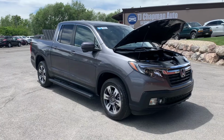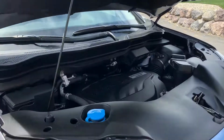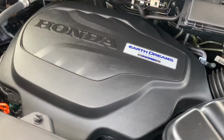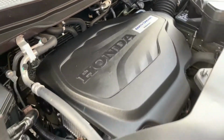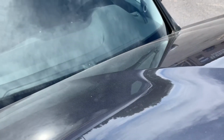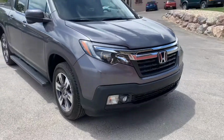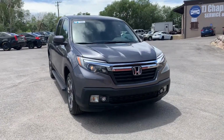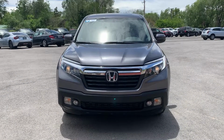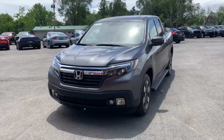Hello everyone, today we have a 2019 Honda Ridgeline all-wheel drive. That is clean and running smooth, so I'll go ahead and take you for a tour. And this one does have some LED headlight surrounds that may look like they flicker to the camera. That's just a refresh rate of the camera. It doesn't look like that to the human eye.